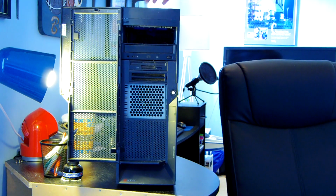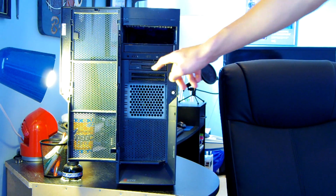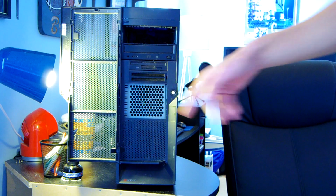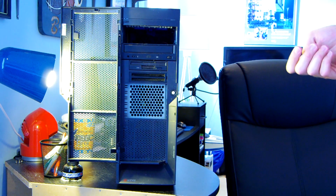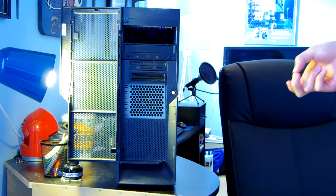Pop it open, the panel swings open, and you can see our CD-ROM drive, floppy drive. There is an extra bay if you want to throw in another 2.5 inch drive, like another floppy drive or maybe a zip drive or something like that. Unfortunately, this model does not have hot swappable drives.